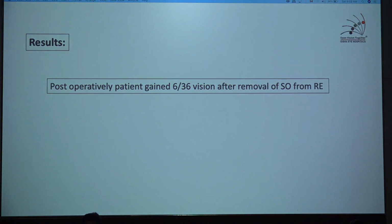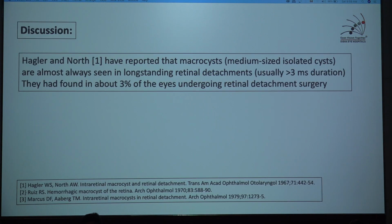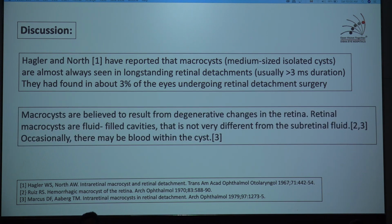Postoperatively, the patient gained 6/36 vision after removal of silicone oil from the right eye. Hegler and North have reported that macrocysts, medium-sized isolated cysts, are almost always seen in long-standing retinal detachment, usually more than 3 months duration. They found them in about 3% of the eyes undergoing retinal detachment surgery. Macrocysts are believed to result from degenerative changes in the retina, and retinal macrocysts are fluid-filled cavities not very different from the subretinal fluid. Occasionally, there may be blood within the cyst.